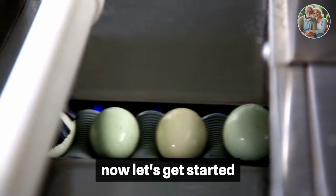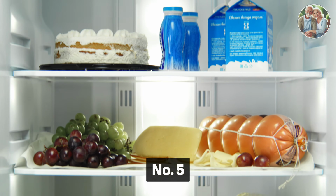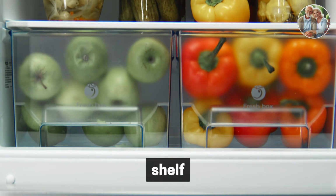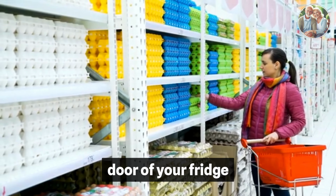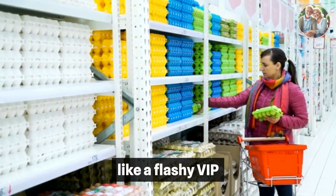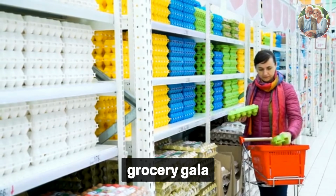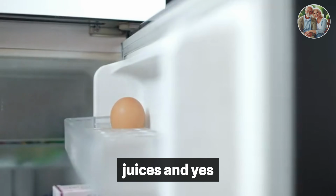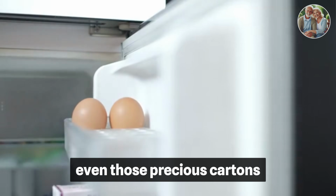Now let's get started. Number 5. Storing eggs in the fridge door. Oh, that alluring little shelf tucked right into the door of your fridge. It's practically begging for attention, isn't it? Like a flashy VIP section at a bustling grocery gala, promising prime real estate for your condiments, juices, and yes, even those precious cartons of eggs.